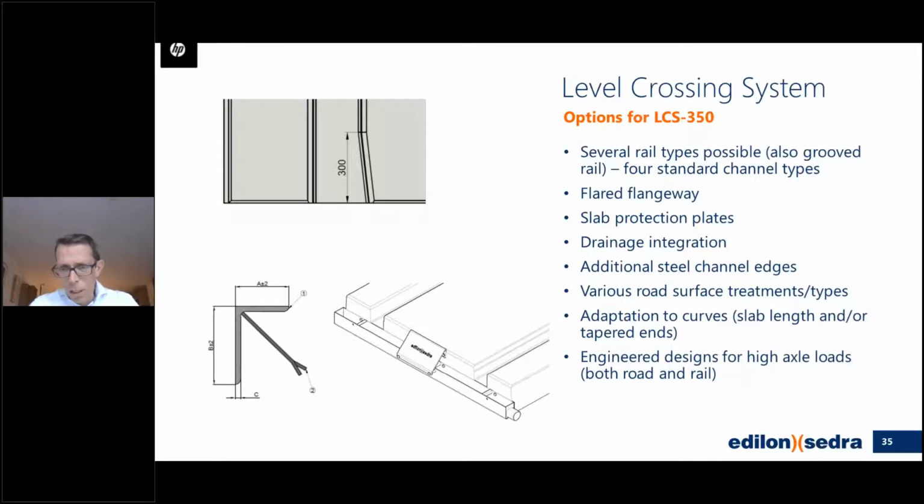Another feature is steel channels that help protect the corners of the slab on the top from impacts from road surface or from damage from road vehicles. But I said road surface treatments and types of imprints are available.